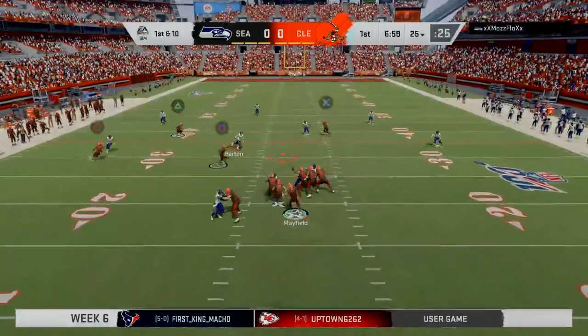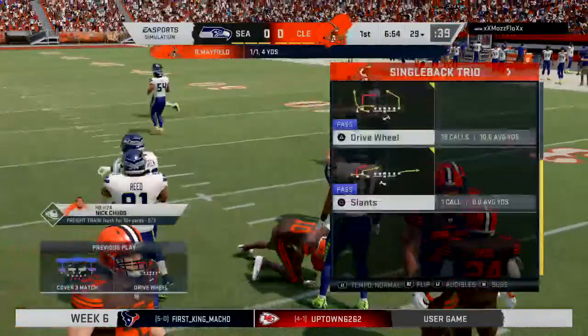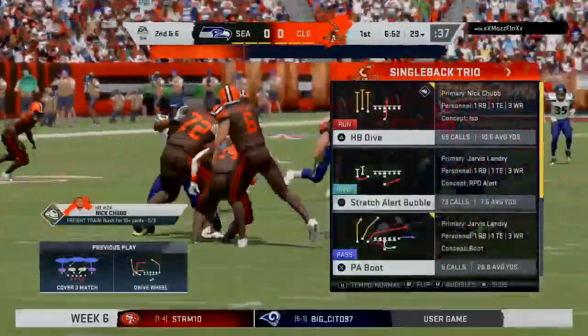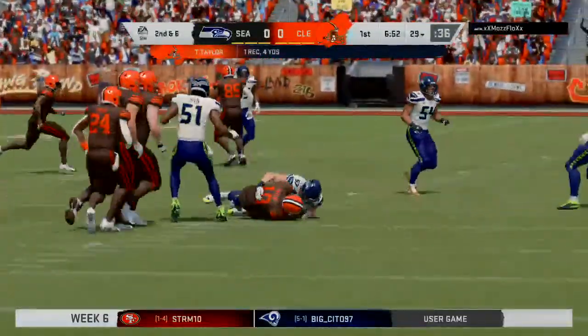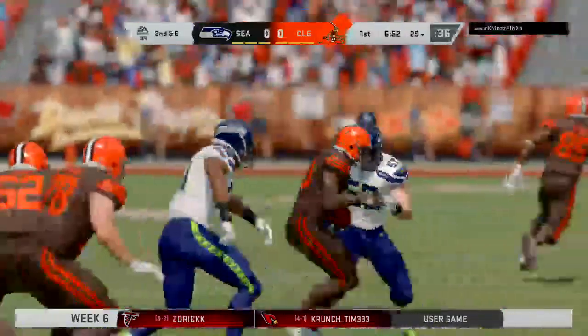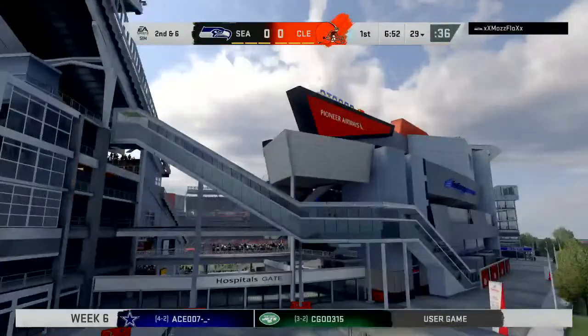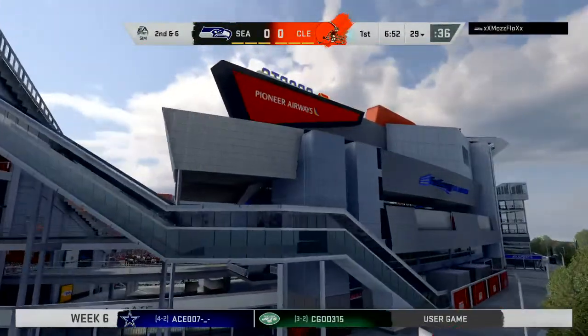On 1st and 10, Mayfield finds Taylor, complete. 4 yards the result on the first play from scrimmage. 2nd down. When you see zone defense and you know you've got a drag route on as your primary call, you've got to be really careful as a passer about how far you let your guy go because he might wander into some tough coverage.